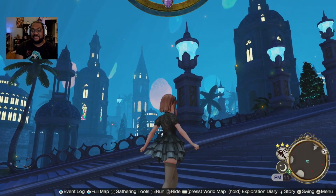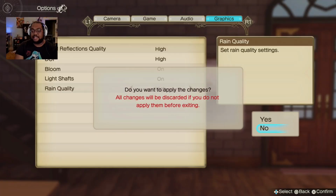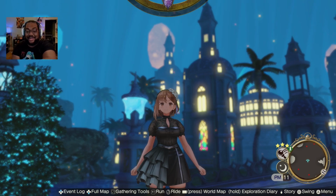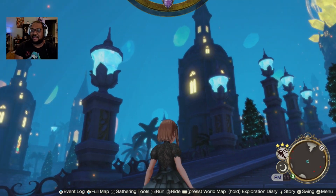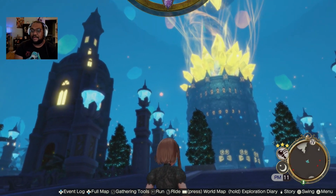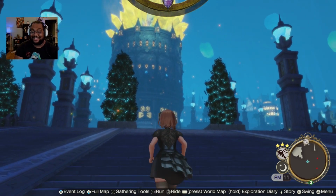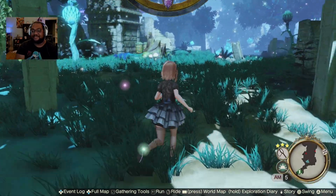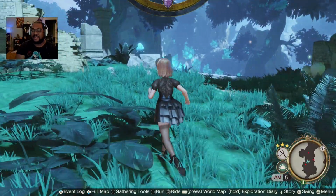All right, this is what the game looks like graphically on the lowest settings. So now let's turn them up, because now rain quality can be higher. Oh my god, you see the shine in the back just blossom? Oh, this game looks 10 times better. Oh my goodness, this kind of makes me want to play the entire game again, just on these settings, just to see how good it looks. Yeah, this game is looking extra crispy with all the sides, and I love it.